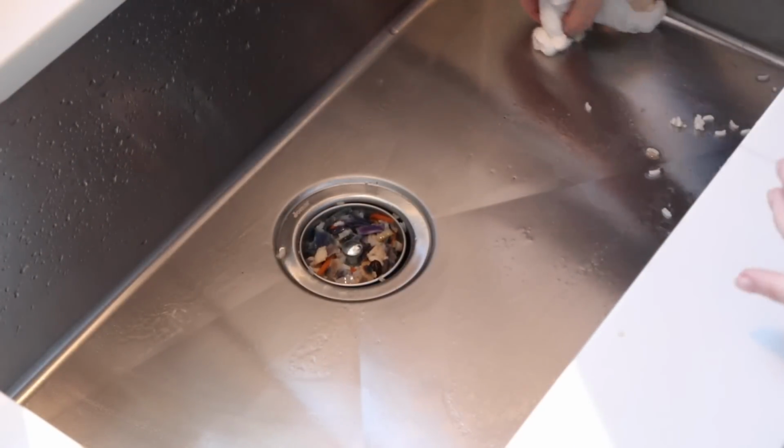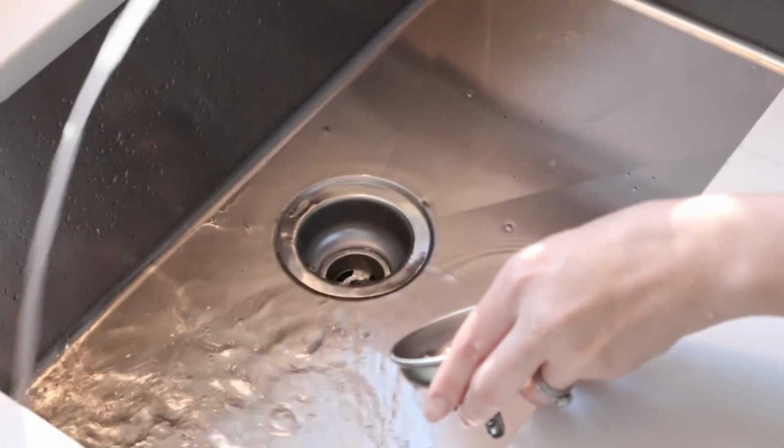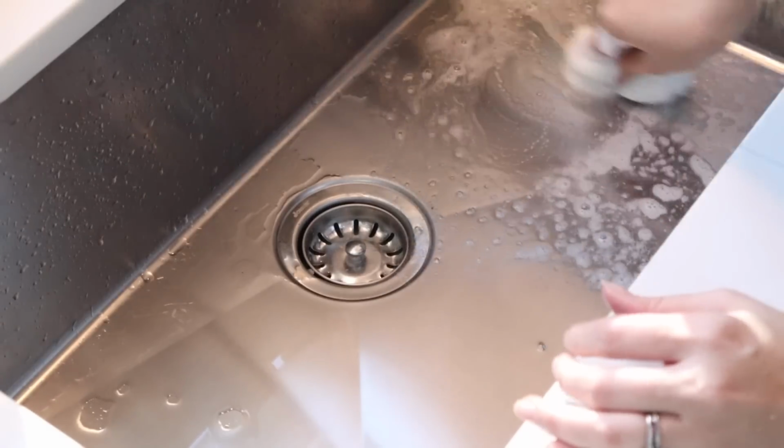I know this looks so nasty, but we had a slaw mix with carrots with our dinner the night before, so that was not moldy food in the drain, it was just slaw mix.